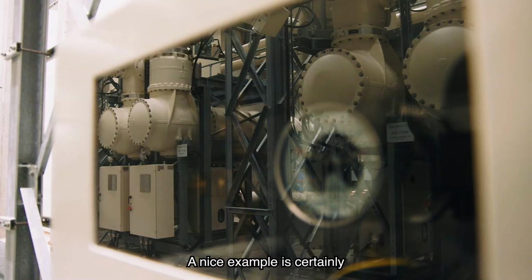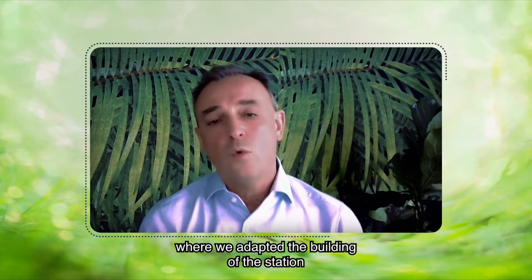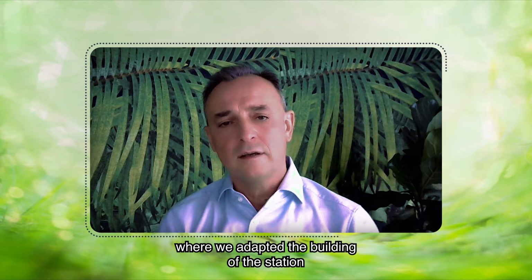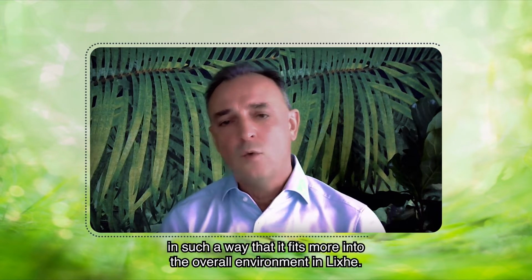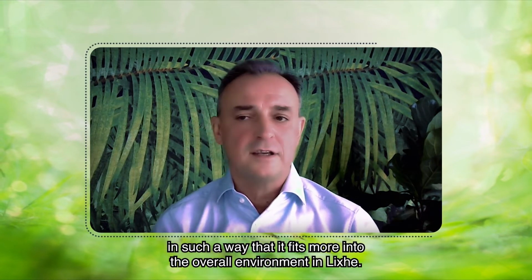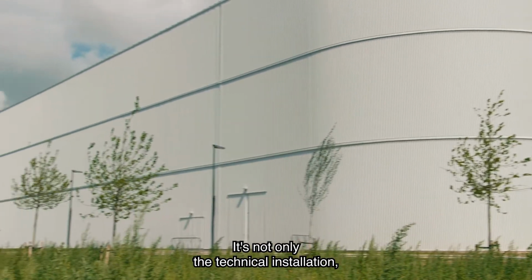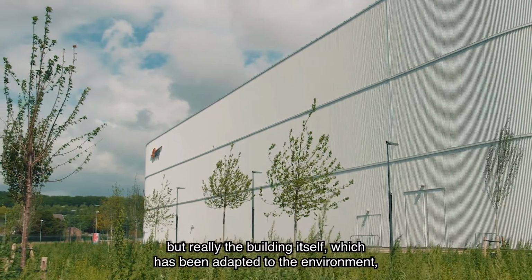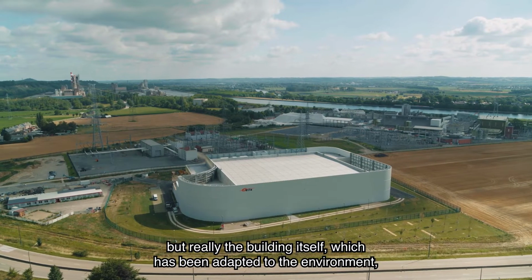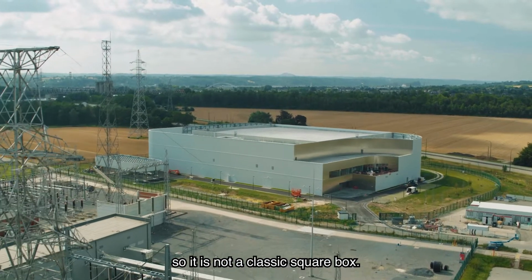A nice example is certainly the Allegro HVDC link between Belgium and Germany, where we adapted the building of the station in a way that it fits more into the overall environment in Lixhe. We have a more rounded building, so it's not only the technical installation, but really the building itself, which has been adapted to the environment and not being a classical square box.